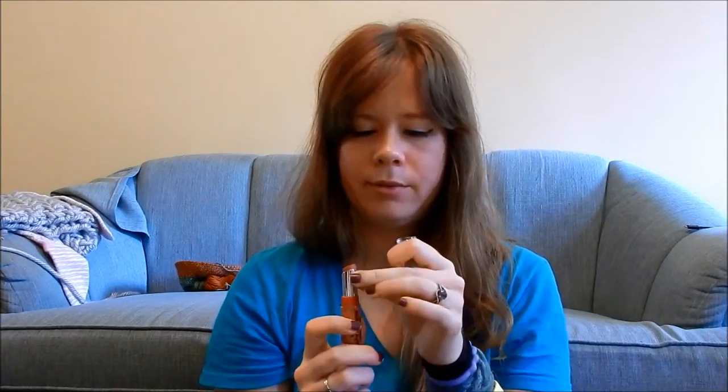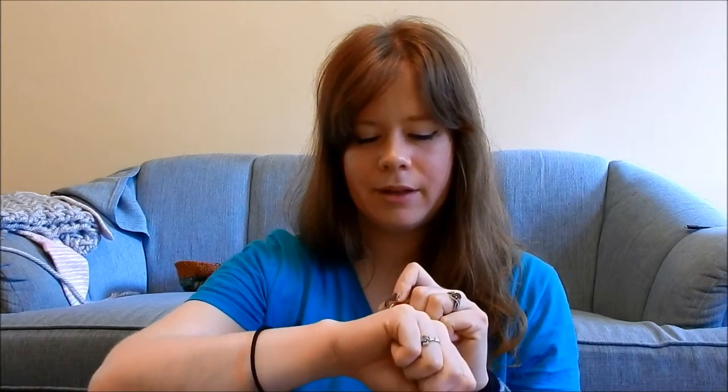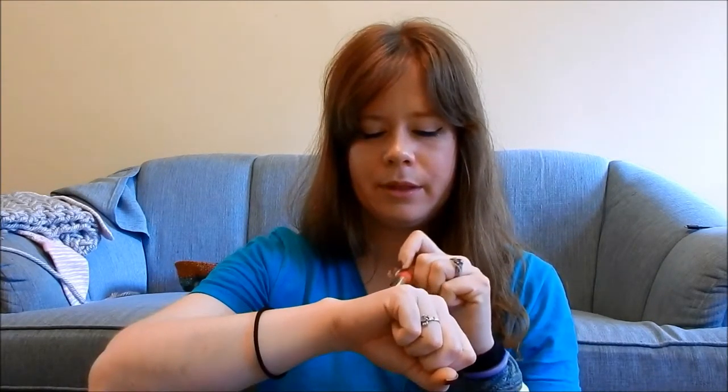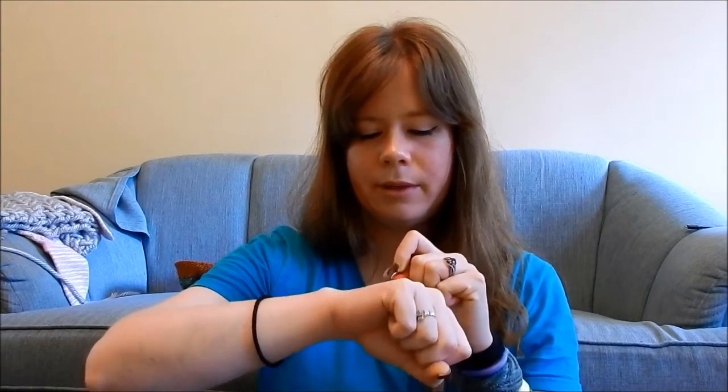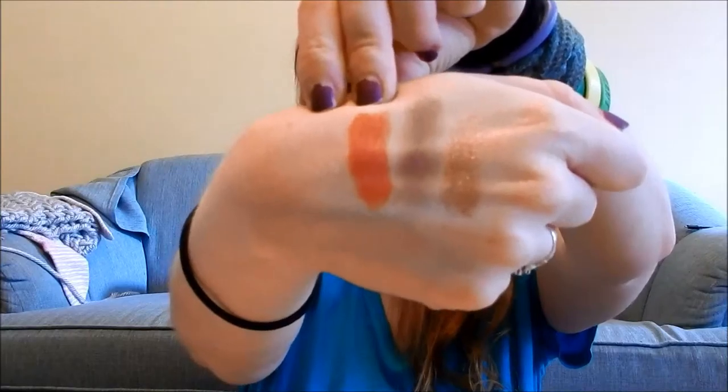And then here, oh, there's a fuzz attached to it. That's nice. Why am I doing it on this hand anyway? This is super awkward because I'm not left-handed. I don't know why I did that. Normally I know how to swatch. I go like that and then I can draw and stuff. But anyway, here's the Jordana lipstick.